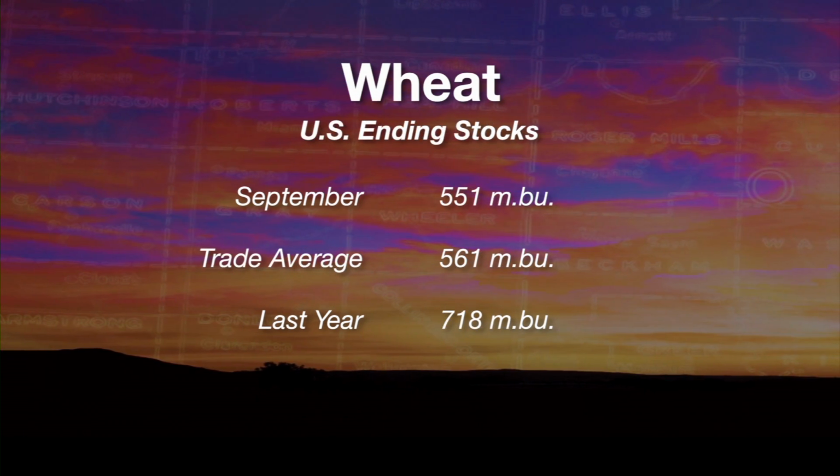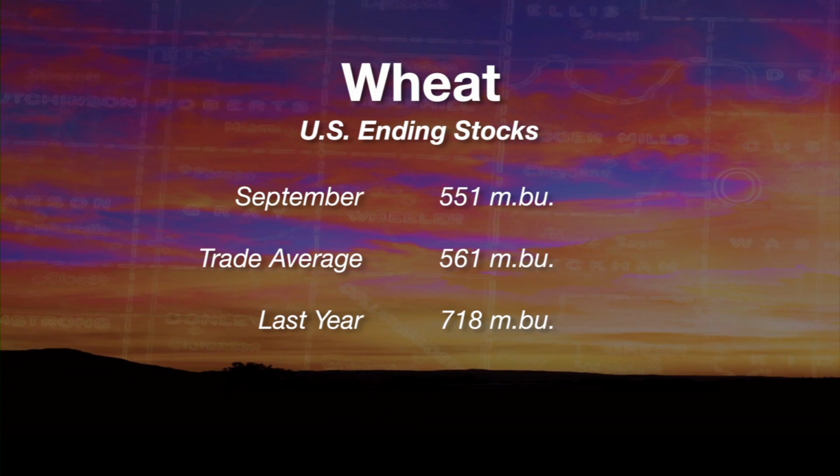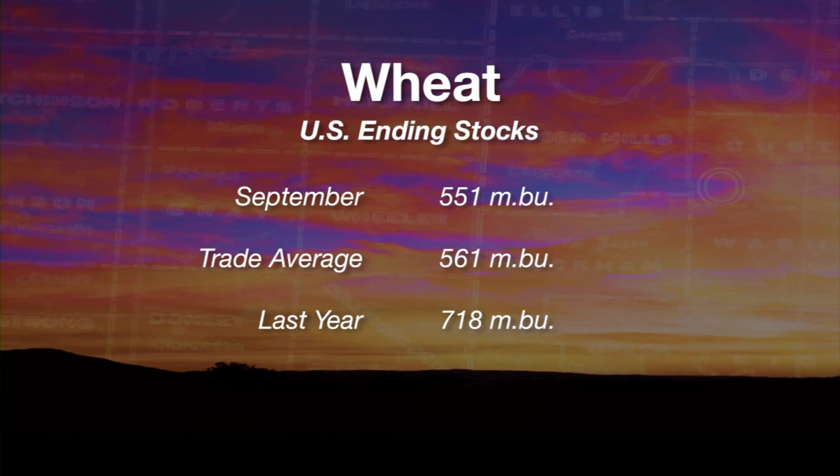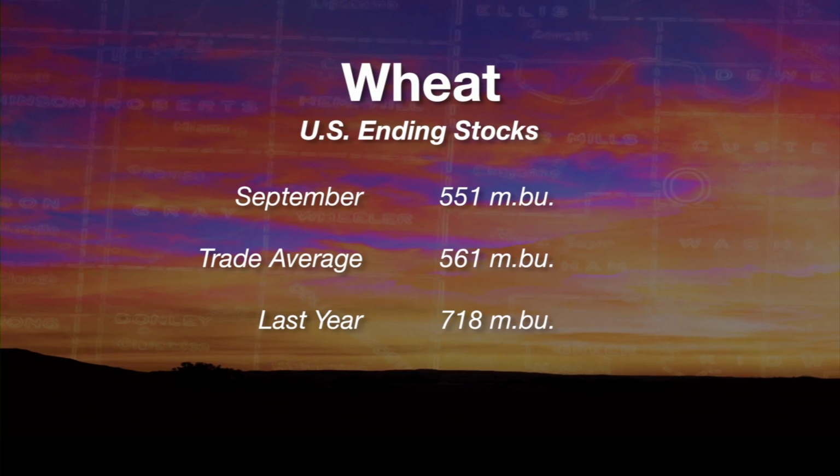You look at ending stocks, they did come in slightly less than the trade expected, at 551 million bushels. The trade was expecting 561, and of course it's significantly lower than it was last year. The market impact, zilch. Essentially no impact at all. The market was trading about 696.